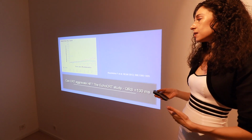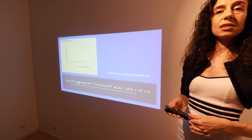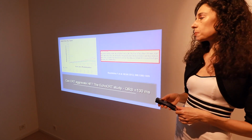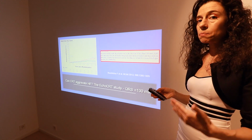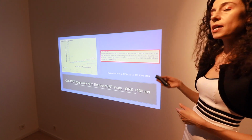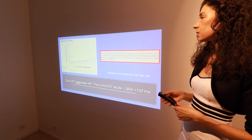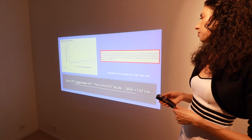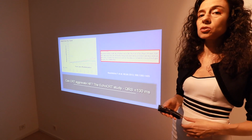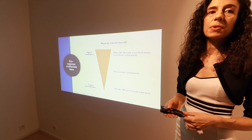Can CRT in fact aggravate heart failure? And this is the answer from the EchoCRT study of more than 800 patients, which says that in patients with heart failure and a QRS duration of less than 130, CRT does not reduce the rate of death or hospitalization for heart failure and may indeed increase the mortality. So indeed we should be very careful about selecting our patients.